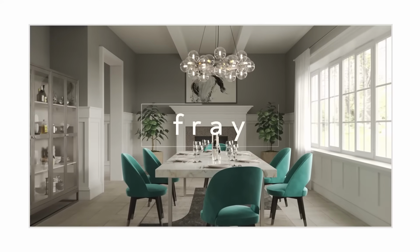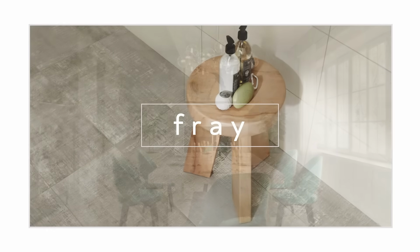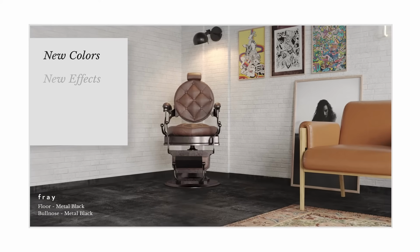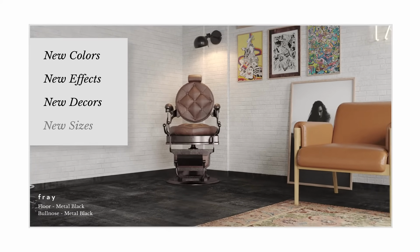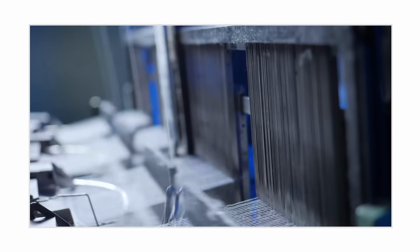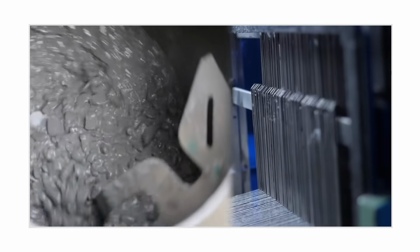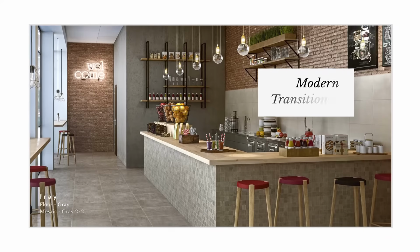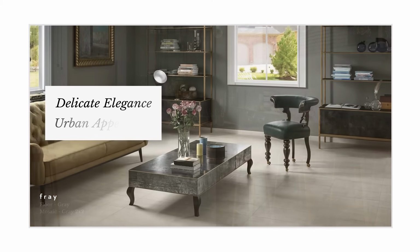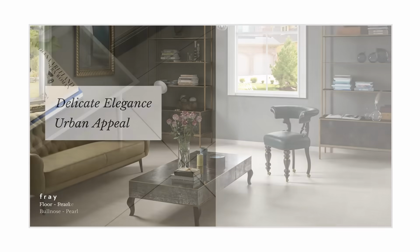Rediscover our Fray collection for a fabric look with a comfortable, understated mood. Explore the enticing new colors, effects, decors, and sizes that enhance this collection. Developed with fabric linen immersed into chalk, Fray fits most modern and transitional styles. It provides a delicate elegance fused with an urban appeal.